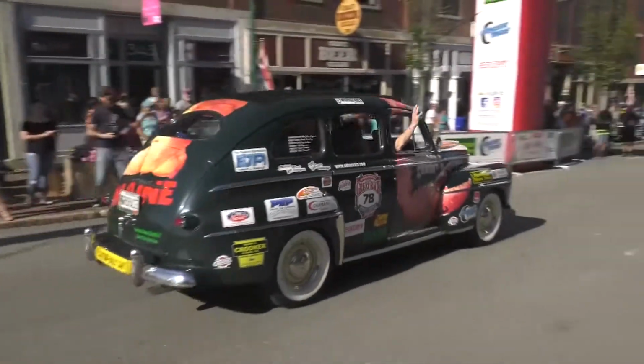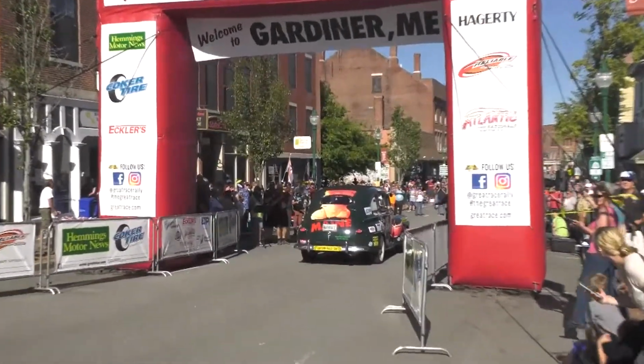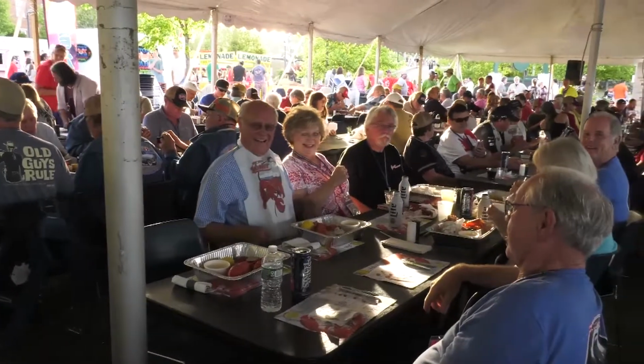The Team Maine boys driving in the expert division in their 1948 Ford sedan were hometown favorites as they pulled into Gardner, Maine for a lobster feast that no one will ever be able to forget.